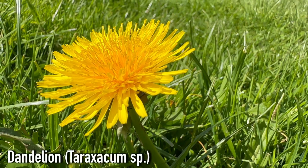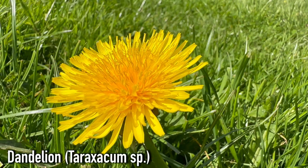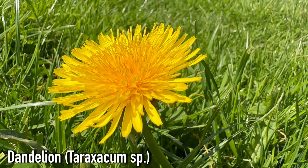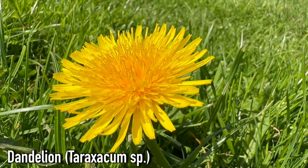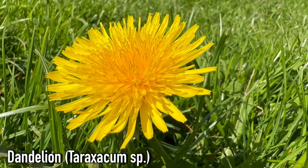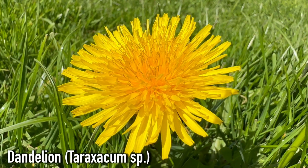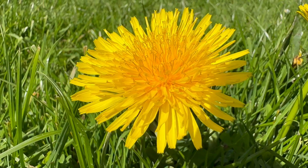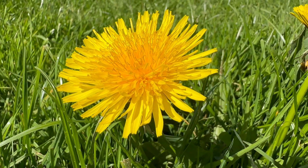Surely one of our most undervalued wildflowers has to be the dandelion. I suspect it's because it's so common, we forget how beautiful the flowers are. But I love seeing these in spring and summer. You get golden flushes all across fields and meadows.